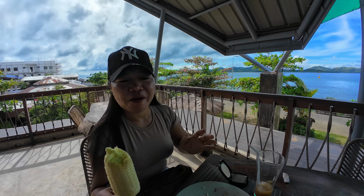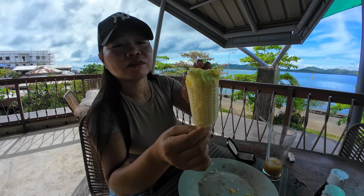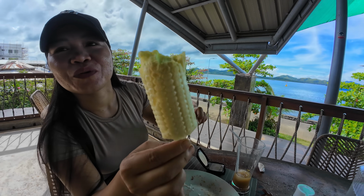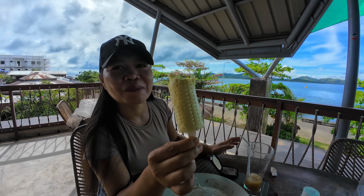I think this is a corn. It tastes like sweet corn. I don't think that's corn on the outside. Inside, that little creamy stuff, yeah. It's kind of corn, and then they cover it with ice cream. I don't know, but that's a first for me.